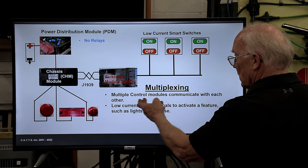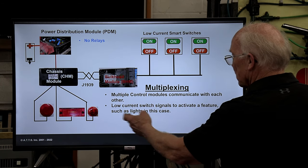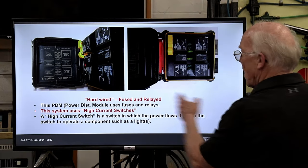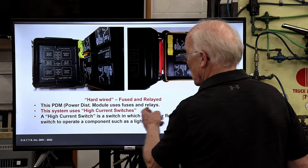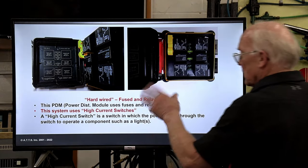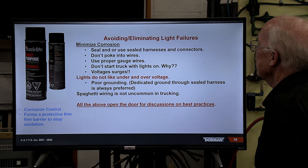Multiplexing, basically, multiple control modules communicate with each other, using low current switch signals to activate a feature, such as lights in this case. And then, of course, if you still have a hardwired fuse and relay PDM, the power distribution module uses fuses and relays. So depending on the year of the vehicle and so on, you can still see a mix and match of a lot of this stuff here. Okay.